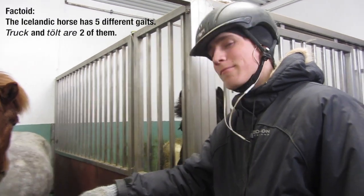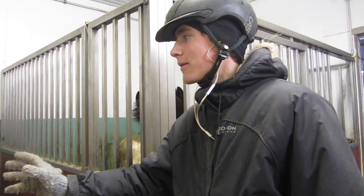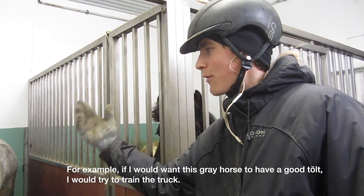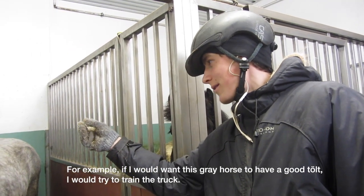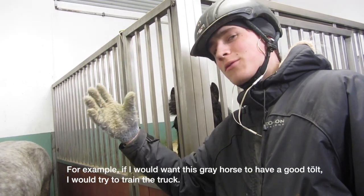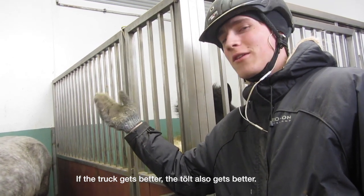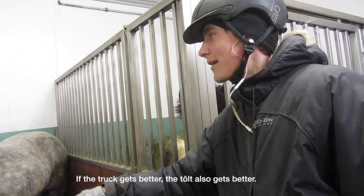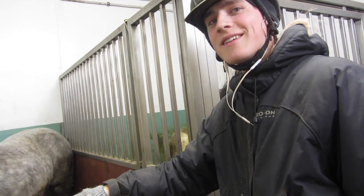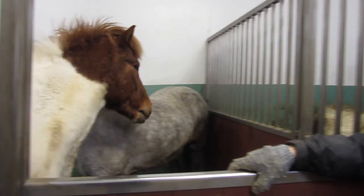So you actually train them in their gait? Yes, but some are natural. And all the gaits train each other. For example, if I would want this grey horse to have a good tölt, I would try to train the trot. If the trot gets better, the tölt also gets better. But some are naturally better than others. Like Chris here is a natural sportsman. Exactly, and I'm not. Okay. Well, thanks a lot.